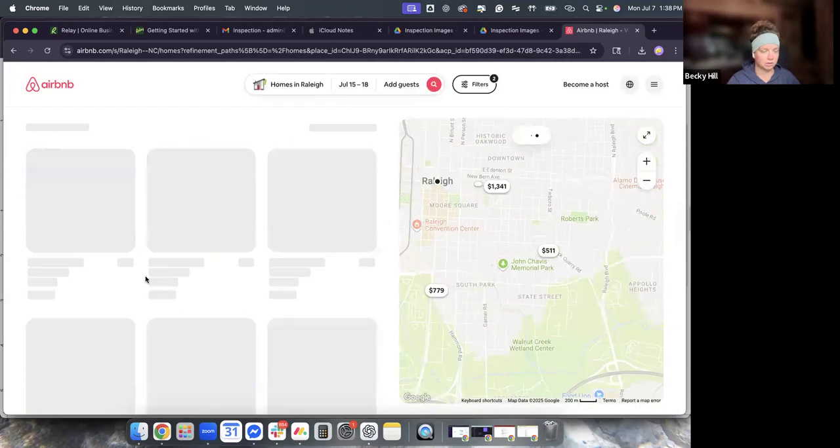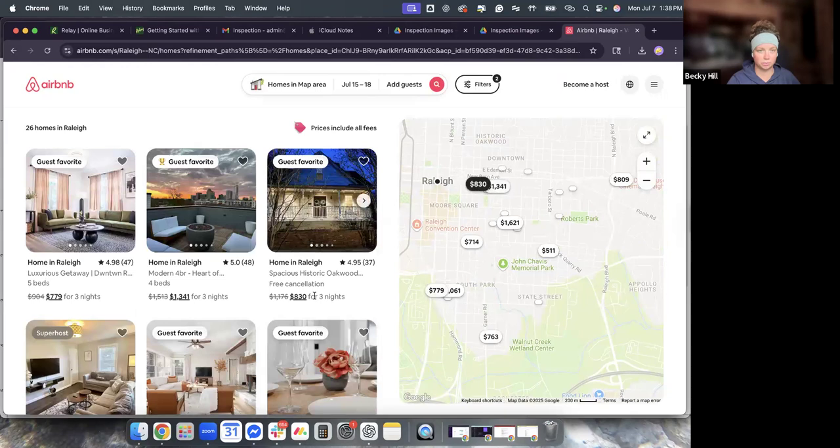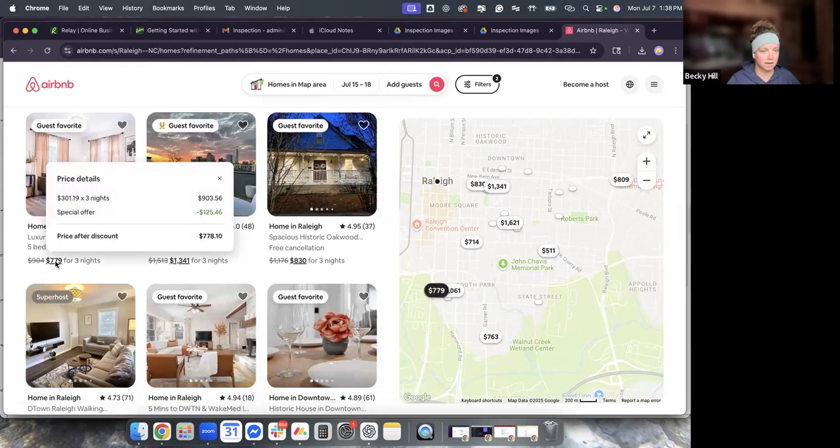Now, obviously, I always look at location, but it's always going to tell us total price. So this right here, it looks like it's $301.19 per night for 3 nights. But that per night cost is inclusive of nightly rate, cleaning fee, and service fee, all of them. And we have no idea what the actual service fee is because it changes. It can be anywhere from 12% to 15% is what they're going to charge the guest.